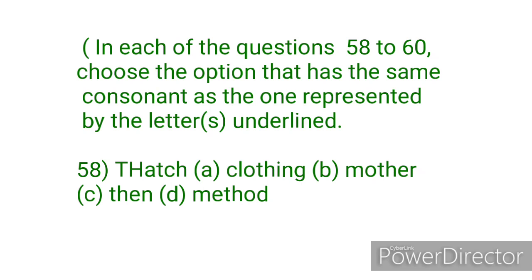Okay, question 58. We have thatch. The underlined letters are T and H. Option A, clothing, B, mother, C, then, and D, method. So the correct answer to this question is option D, method. If you listen to the way I pronounce the words, you find out that in the other options the TH is pronounced as the and not th, as you have in thatch and method. That is to say that the TH in other options are voiced, whereas the TH in method and thatch are not voiced.